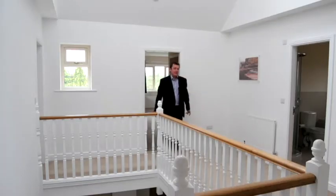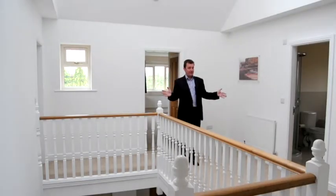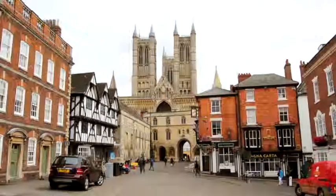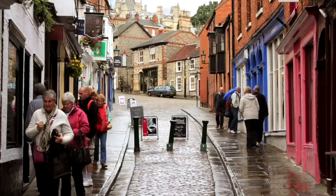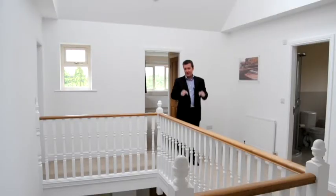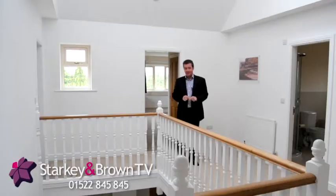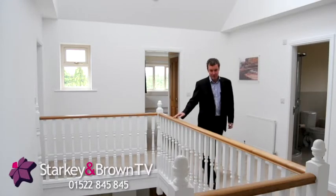Well, there you go. And as I said, spacious, isn't it? Absolutely fabulous. So we're in North Hykeham, which means we're very close to Lincoln City Centre. So you've got access, of course, into the cathedral, but also all the shops and all the big supermarkets are, of course, very close. So if you want to come and have a look at this fabulous place, get in touch with Starkey&Brown in Lincoln, and come and see for yourself how big it is and just how lovely it's been done. You won't be disappointed.